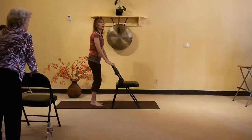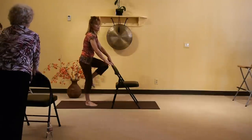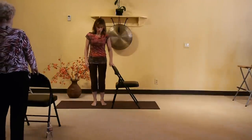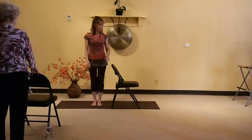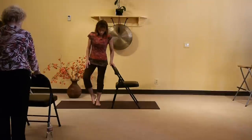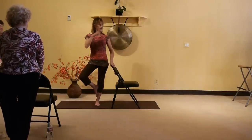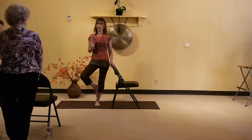Good. And then a couple marches. Good. All right. And then we're going to take it into tree. So our last standing pose will be a one-legged balance for 5 breaths. So let's say right foot down first, left foot comes up. Instep, calf. Either of those two options. Spine is tall, right? Shoulder blade should feel down on your spine.